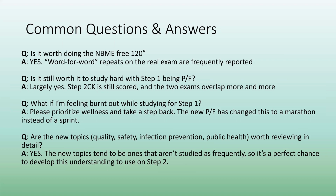The next question I see here a lot is, is it still worth it to study hard with Step 1 being pass fail? I would say yes. Step 2 CK right now is still scored. And as the exams overlap more and more and more, preparation for Step 1 becomes preparation for Step 2.